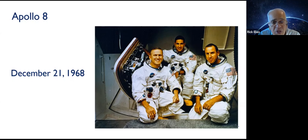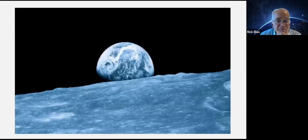It was a week-long mission. So not only was it the first time that man had escaped Earth's gravitational pull, it's the first time that man had ever orbited around another celestial body. So the crew orbited the moon. During those 10 orbits, it snapped images of the lunar surface for potential landing sites for the moon mission. And one of the most iconic pictures they took was taken on Christmas Eve, December 24th, 1968. It was entitled Earthrise.